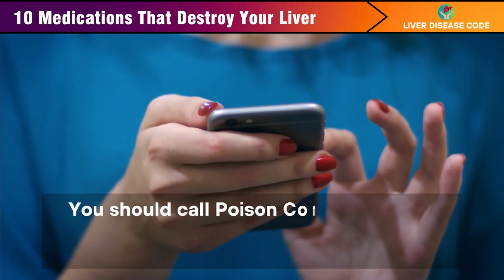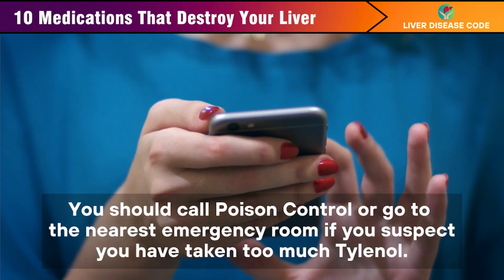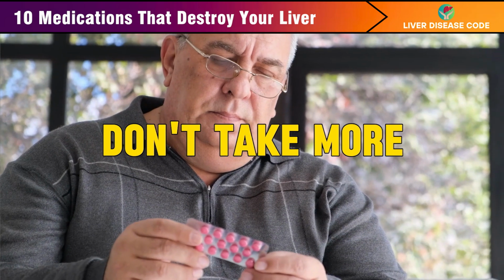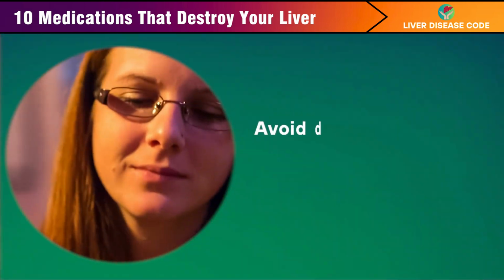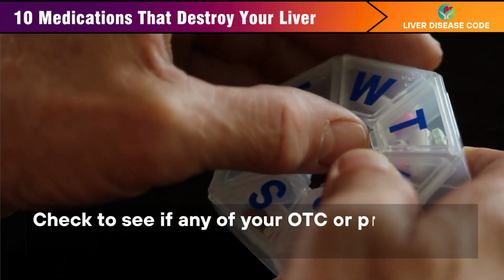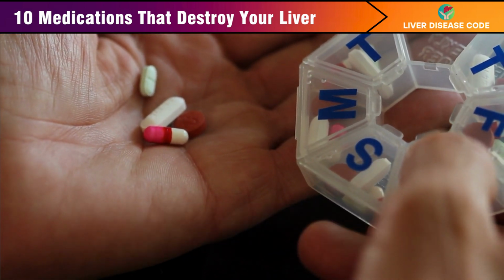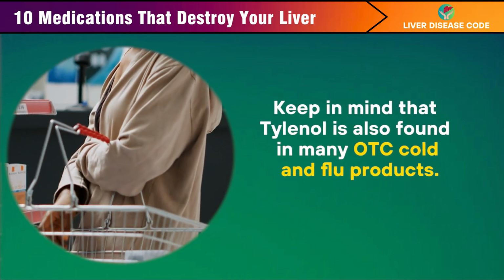You should call poison control or go to the nearest emergency room if you suspect you have taken too much Tylenol. You also can lower the risk of liver problems related to Tylenol in the following ways. Don't take more than the maximum recommended amount, 4,000 mg per day. Avoid drinking alcohol while taking Tylenol. Check to see if any of your OTC or prescription pain medications contain acetaminophen, so you can avoid accidentally taking it from multiple sources. Keep in mind that Tylenol is also found in many OTC cold and flu products.